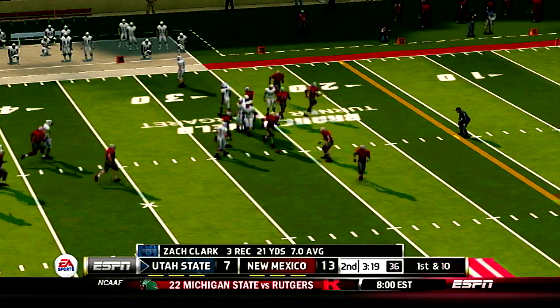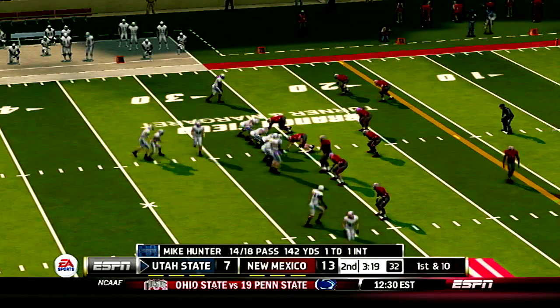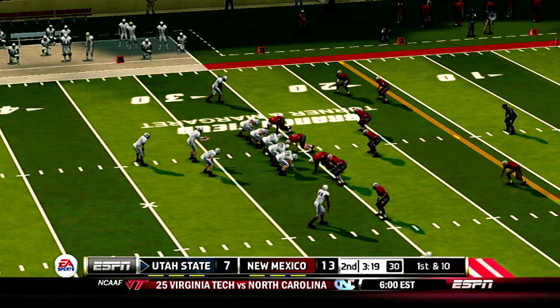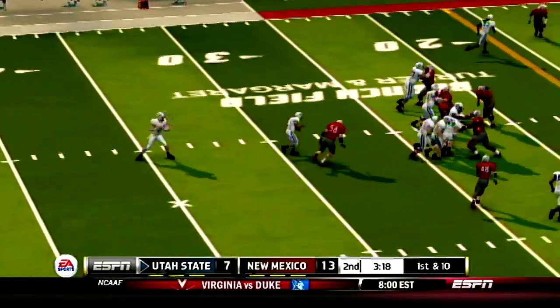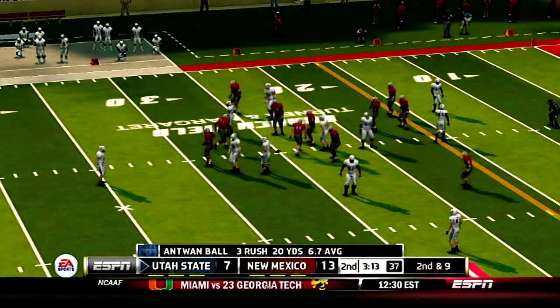Well, that's the beauty of running play action against zone coverage. In man, the defender has his eyes on the guy he's covering. But in zone, the defender's looking right at the quarterback. That's why that play action worked so well for a first down. They weren't sure if it was a run or a pass.